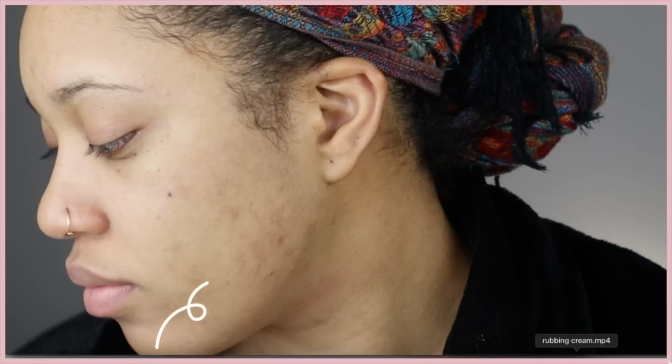So day 1, this is what my skin was looking like. As you guys can see on the left side of my face, I do have some hyperpigmentation on the lower side of my face, like near my jaw. On the right side of my face, you guys can see that there's not really much going on. My skin is pretty clear. There is still a few scars, a little bit of hyperpigmentation, but you can see it a lot more on the left side of my face.